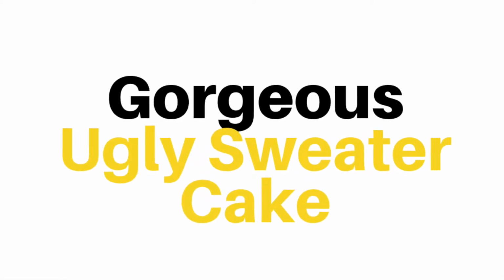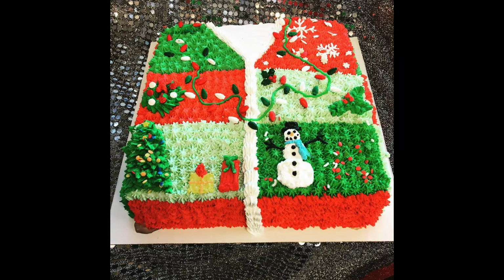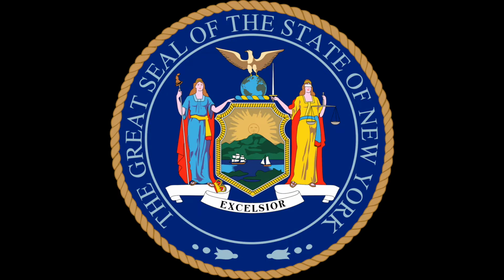Now, if you've always wanted to know how one of the most successful ice cream stands in the United States, like Joe's Dairy Bar and Grill, creates the hottest selling Ugly Sweater Christmas cake that Dutchess County, New York has ever seen, well, you've come to the right place.